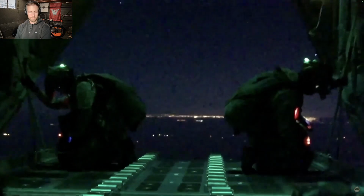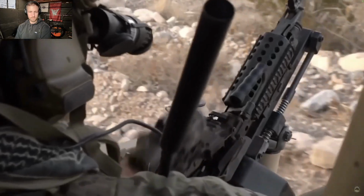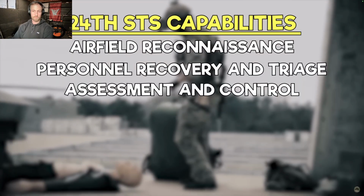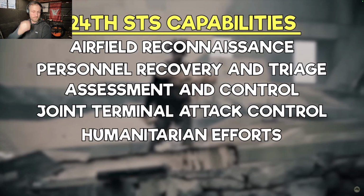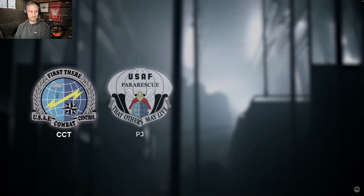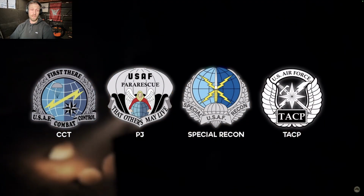This is what separates the 24th STS from its other Tier 1 counterparts, as it is not solely a direct combat-oriented team. It carries with it a number of other purposes, including airfield reconnaissance, personnel recovery and triage, assessment and control, joint terminal attack control, and even humanitarian efforts. The communities that make up the 24th STS are predominantly Air Force combat controllers, pararescuemen, special reconnaissance, and select tactical air control party personnel.